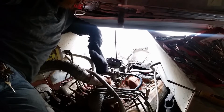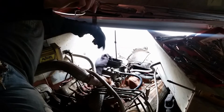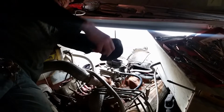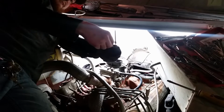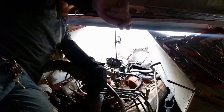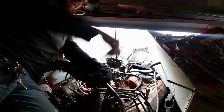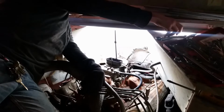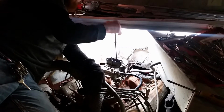Look at this high quality return spring. I mean, that's a good unit right there. Look at that. There's the high torque half of it, and then there's the low torque half of it. Guess what? We're gonna start it with that on there.